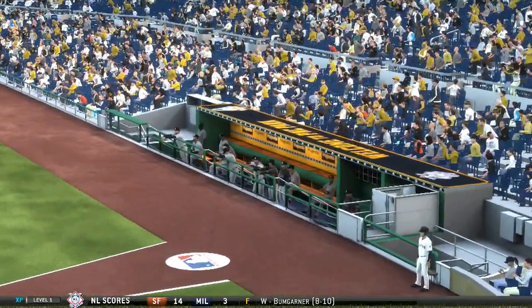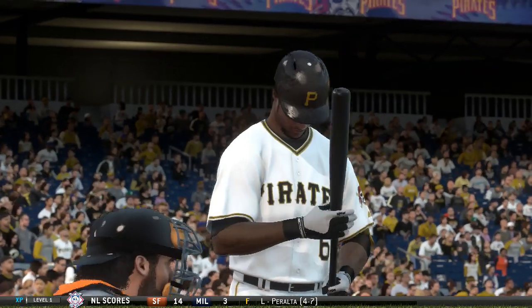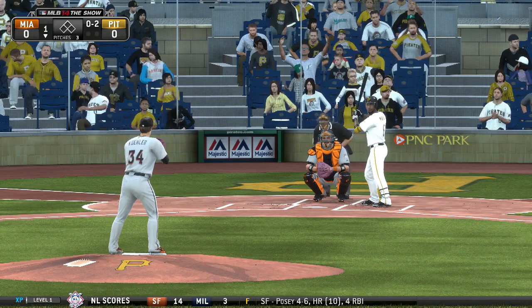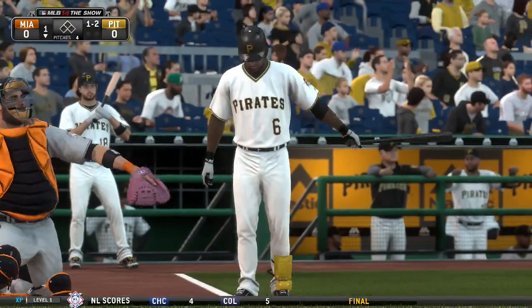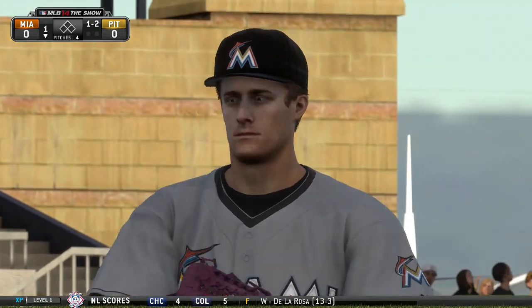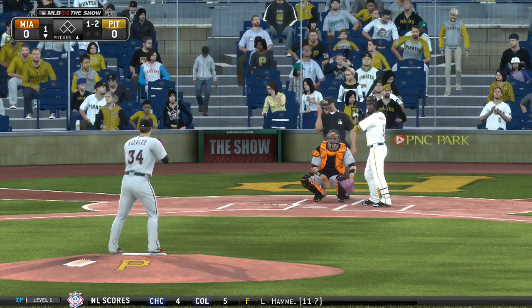You can't give up that inside corner, or this guy will eat you alive. And this is fouled back and out of play. Lays off that time, and it's 1-2. All right, let's go.